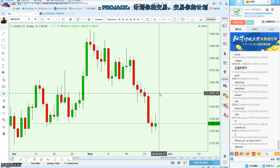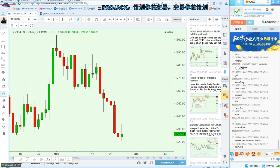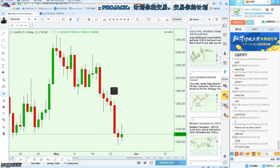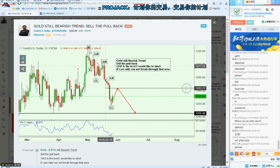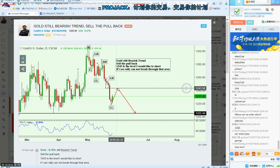Yeah, where can we enter short? Please follow my trading views. I already posted, right? So gold today I just made another post. Did you see that? 1243, right? 1243 is our perfect shorting level. Okay, you see gold makes lower high, lower high, lower low, lower low, right? It keeps this bearish trend continuing. So once the gold goes back to 1243.84, this gives us a very good opportunity to short. Okay, so this is a good place to short the gold.